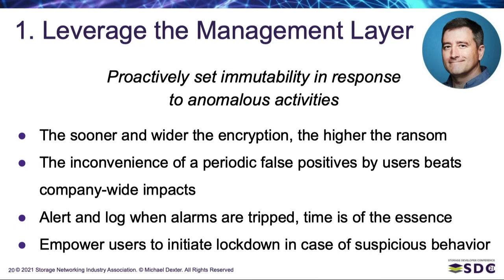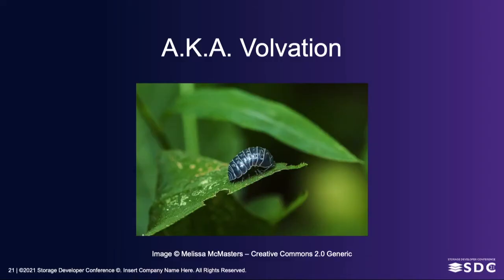So watch for those patterns and react to them with an alert and the instant immutability of the affected storage, which is now affordable thanks to OpenZFS. Empower your users to set off an alarm if they see something suspicious, just as they would with an intruder in the real world. This is all known as thanatosis in nature. Various creatures curl up into a ball when threatened, and I wouldn't rule out your storage doing the same. You'll be glad you did, and it's only as long as needed.